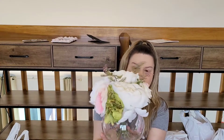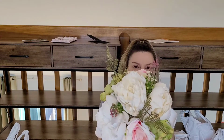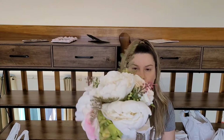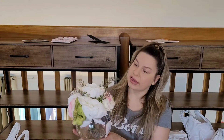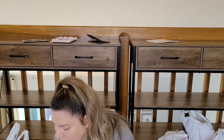So I wanted something to kind of tie in the peonies that I have on the corner of the wall that's going to be behind my desk. So I found this really pretty floral centerpiece. It was only $19.99. I like that it has a little bit of touch of pink, but not too much. It also has the white and the green, which is what the wall has. Yeah, and this is going to be a perfect touch to my hers side.